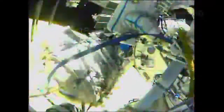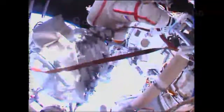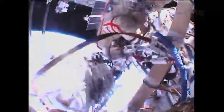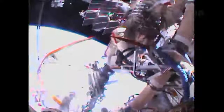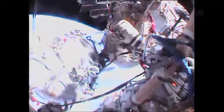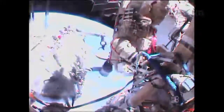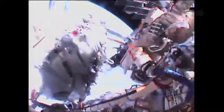The only thing we should have left is the tether with this here. With what? Oh, you're talking about the one with the ring, of course. View here of Masurkin holding on to that pressurized container as he and Yurchikin work their way up the Strela boom to their first work site of the day.